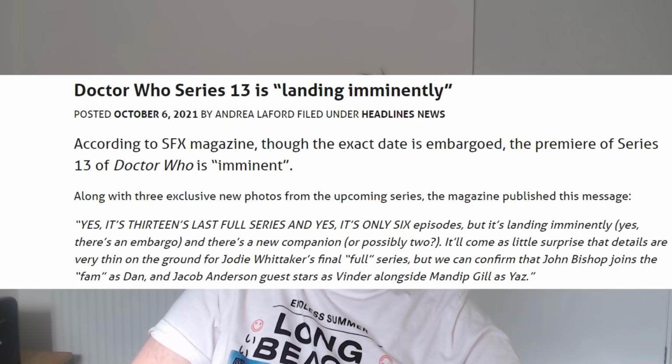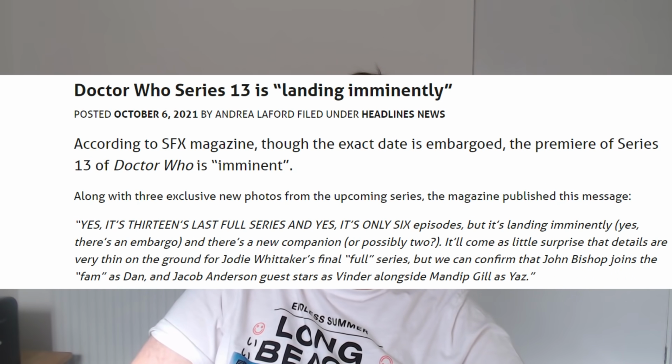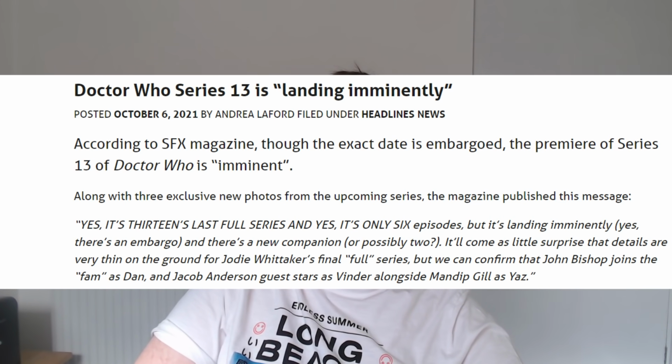Cult Box has also summarised the SFX magazine segment for us. Doctor Who Series 13 is landing imminently. According to SFX magazine, though the date is embargoed, because of course it is, the premiere of Series 13 of Doctor Who is imminent. Along with 3 exclusive photos for the upcoming series, the magazine published this message. Yes, it's 13's last full series, and yes, it's only 6 episodes, but it's landing imminently. Yes, there's an embargo. And there's a new companion, or possibly 2. It'll come as a surprise that details are very thin on the ground for Jodie Whittaker's final full series. No real surprise, I'm gonna be honest. But we can confirm John Bishop joins the fam as Dan and Jacob Anderson guest stars as Vinder alongside Mandip Gill as Yaz.